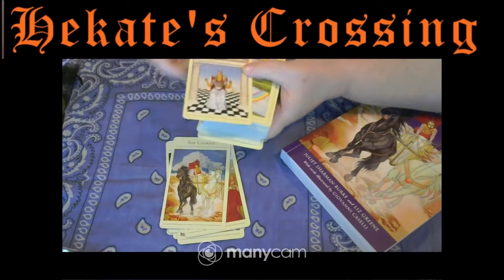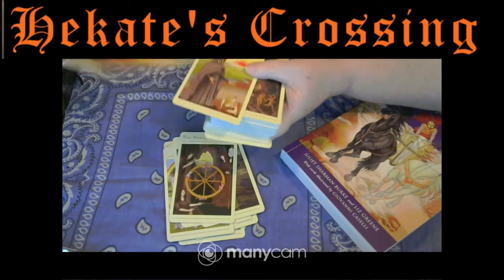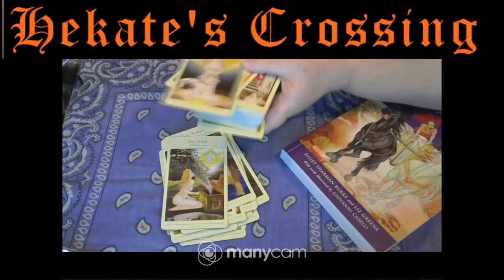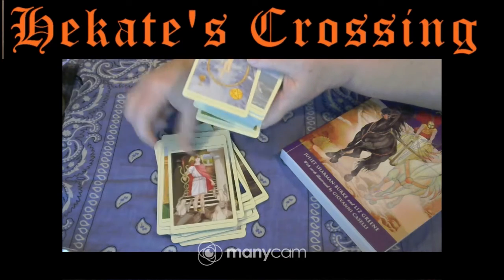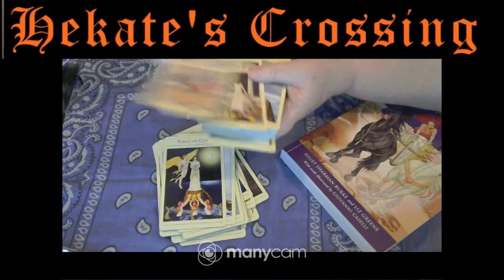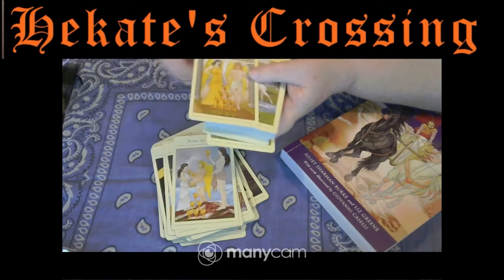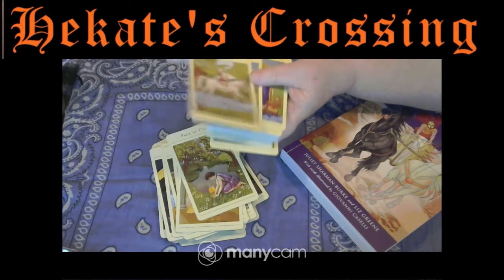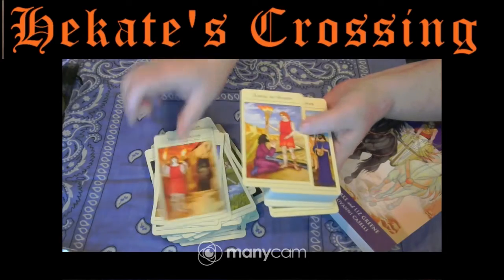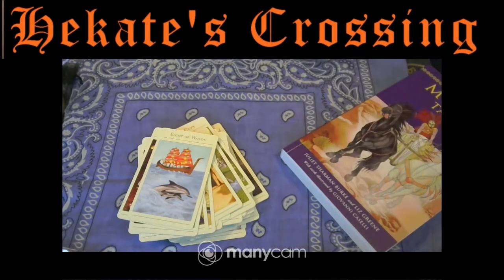I don't know what these are yet until I've had a look through the book. It'd be quite interesting to have a read through. I know some of them, but I'm not going to go into detail just yet until I've read through the book and got the full thing. This is just about looking at the imagery. So yeah, quite cool. I love the Greek. As you can see, I've got into a few of the Greek decks, hence why I got the Mythic Tarot.